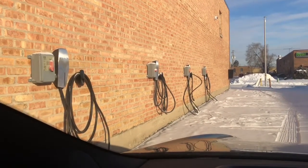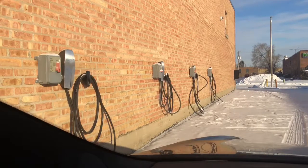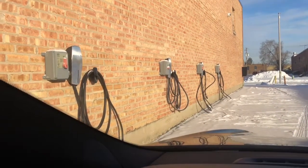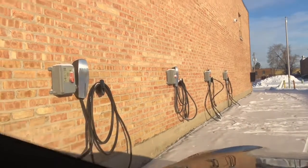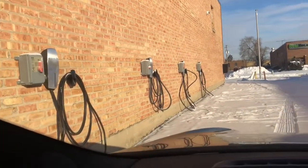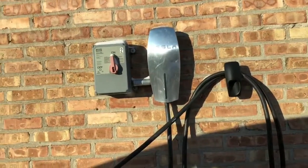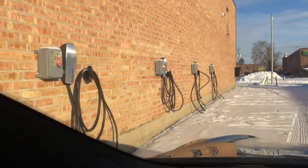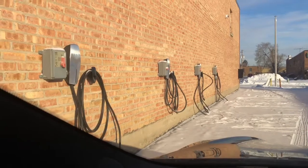January 8th, 2019. I am at a Tesla repair center in Villa Park. They've got, how many? 1, 2, 3, 4, 5, 6 wall chargers along the wall here, right? And they're right on the side of the building. This is in Villa Park, Illinois. And so it's relatively close to home.